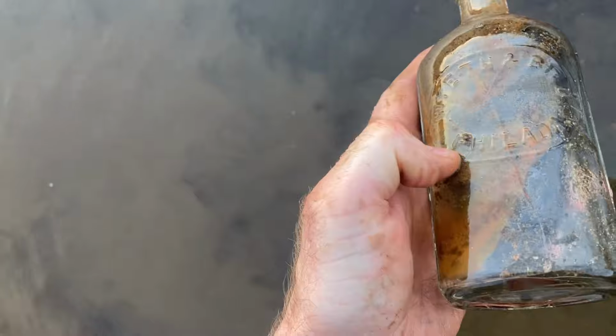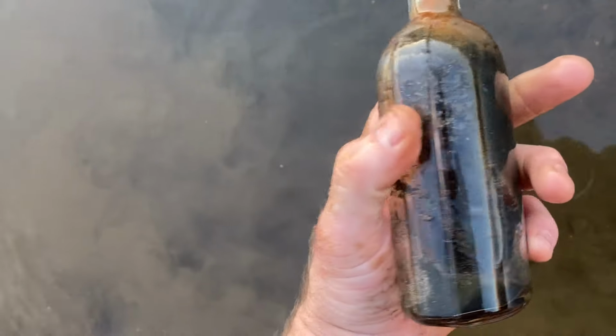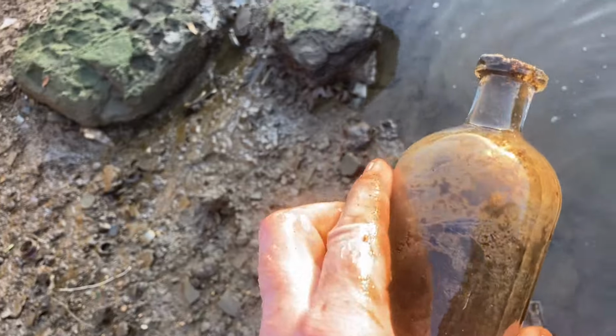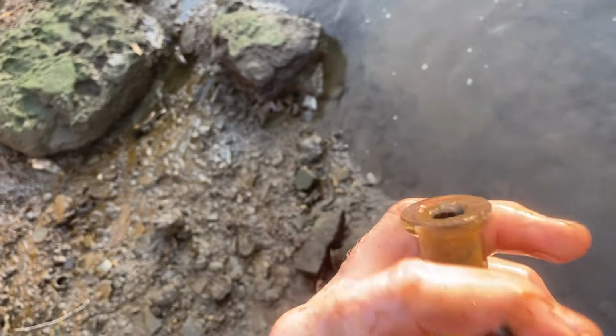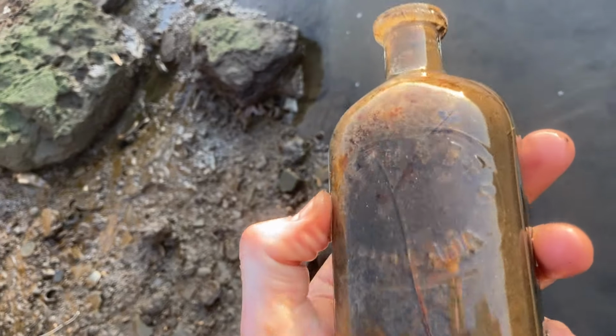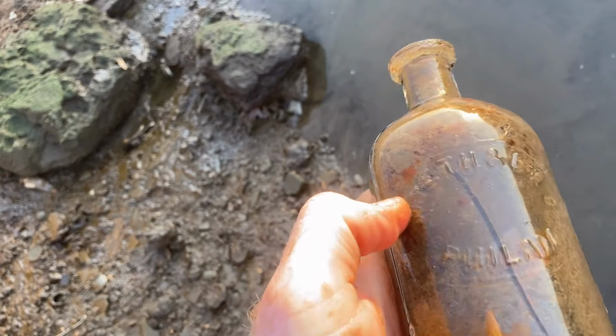Wyeth and Bro, Philadelphia. It's got everything, but it does have a crack, son of a gun. I'm gonna take you home. That's a downer. All right, it's okay. Crack or no crack, you do have some history to you.